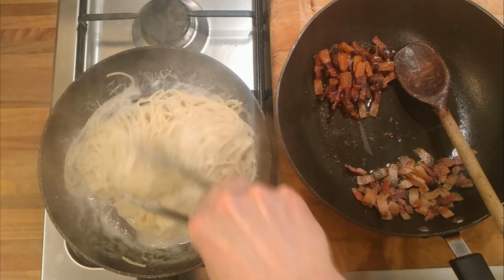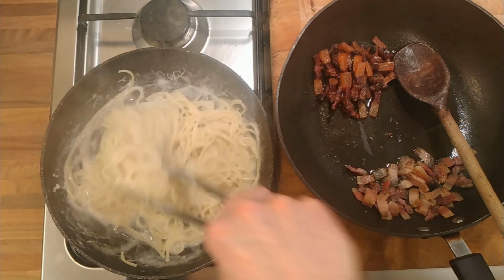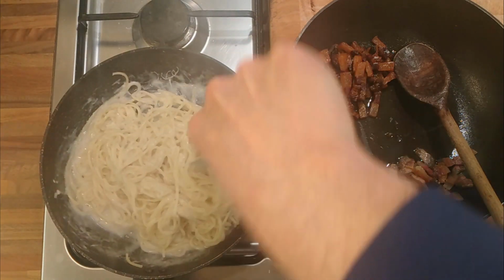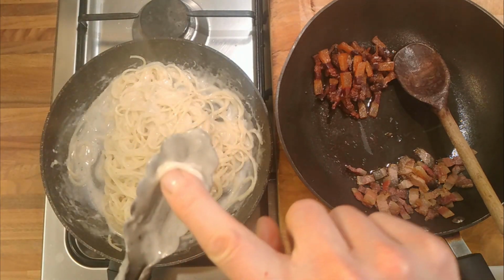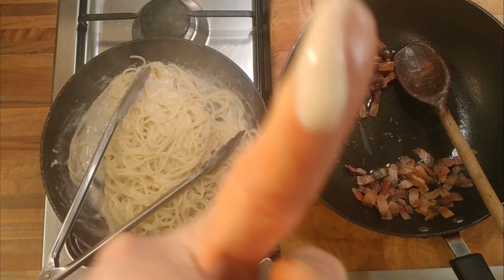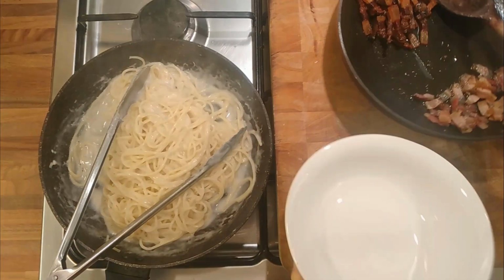So there's loads of cheese and loads of sauce there. Well, there's some clumps there, but they just need to melt. So we'll just have the pasta on top of it, and the heat will cook those. So got loads of sauce there. We can see that's the sauce there on my finger. There you go, that's a lovely sauce consistency, isn't it? Very creamy.